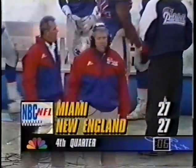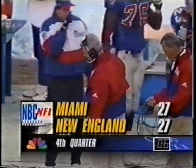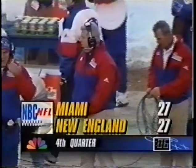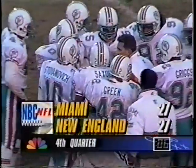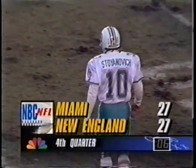Hey, you don't want to. I don't think you want to give those return men a clean shot at a run back. They might bounce the ball down the field. Stoyanovich was a standout soccer player at Indiana. As the Patriots now deploy their receiving team out onto the field.